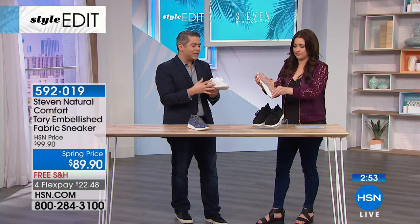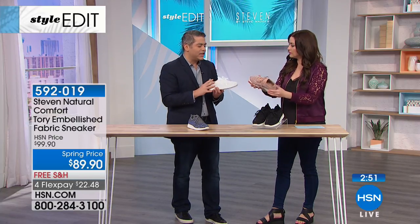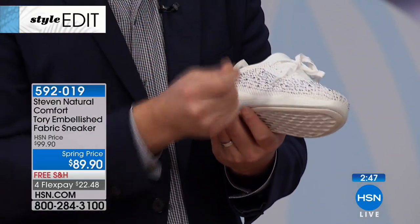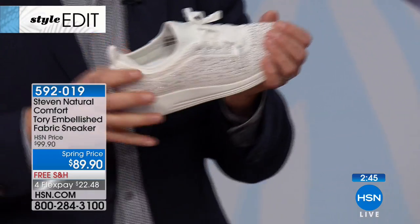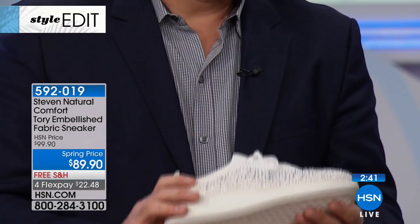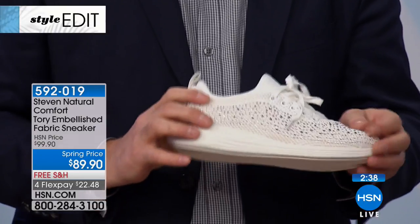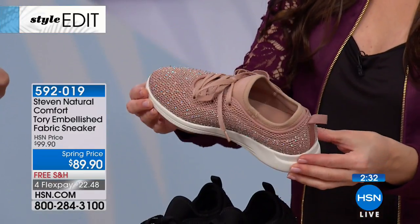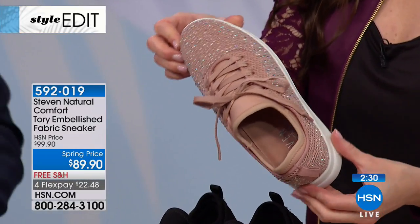And then, of course, on the outside is this beautiful fly knit material encrusted with about 1,000 of these gemstones individually sewn in. I mean, I can't even imagine. Individually sewn in and faceted. So when you see, whether you're looking at the white or you're looking at the blush, when it catches the light, either the natural light in your office or at church or out in the sunlight, oh my gosh. They're great.